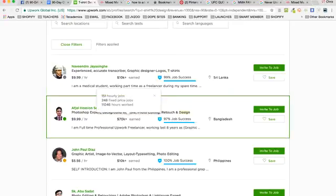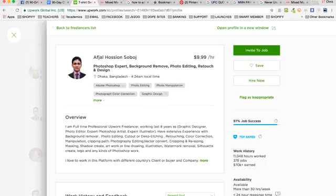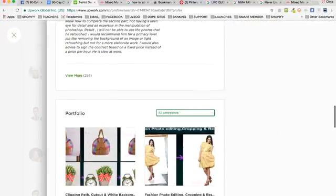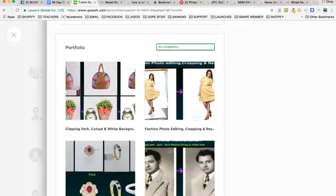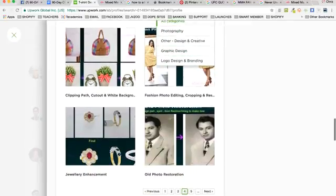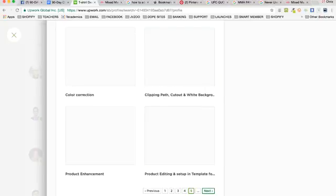Like here's somebody who's earned $70,000. I'm a full-time professional Upwork freelancer working last 8 years. So they've done $70,000 over the last 8 years doing this kind of stuff. They obviously, under $10 an hour, have so much stuff here. Their categories of stuff: they do logo design, photography, graphic design, and you can see all the different kind of stuff they do.